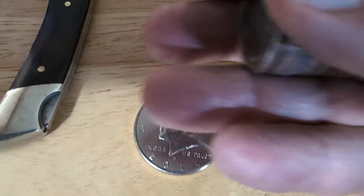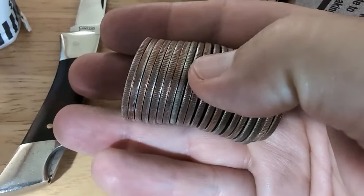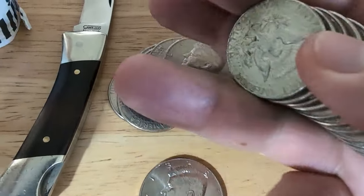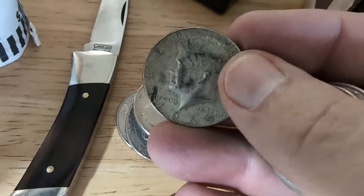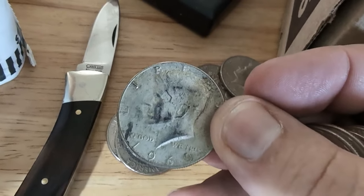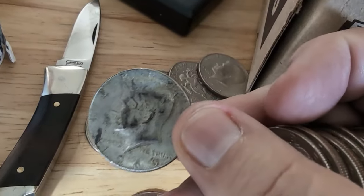By George, I think I have silver number 2 right there. It sure looks like it. Oh, yeah. 1969. Silver number 2. That's how many I got from this bank in the box last week.